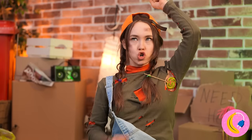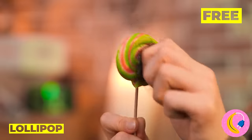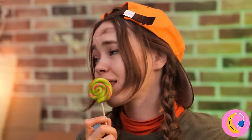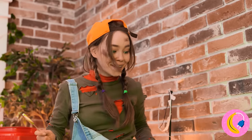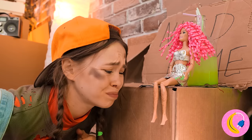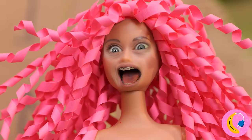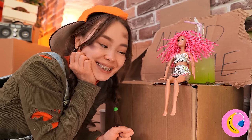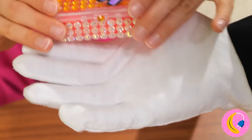You know, tape's not the only thing that's sticky. Of course, lollipops are more fun to eat. Still, if you want to give your doll smooth legs, you'll soon find that candy is dandy. It's time to give your doll a new present.